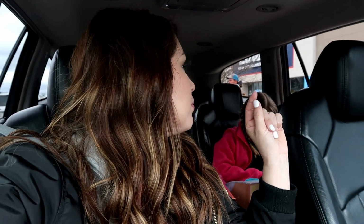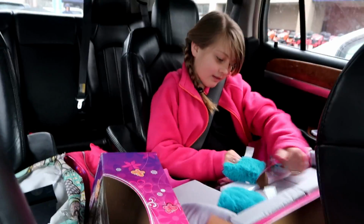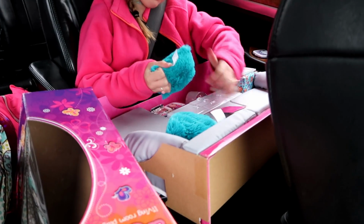Okay, we're in the car. Chase ran into Lowe's. It's right next to our Walmart, and he's been needing a mulch kit for our mower and new blades. We have to cut so much grass that they wear down quickly. And then Savannah's back here opening up her little set. She can't take it.